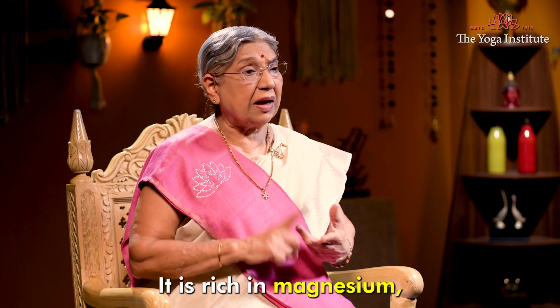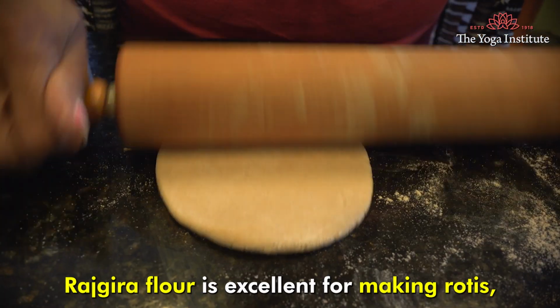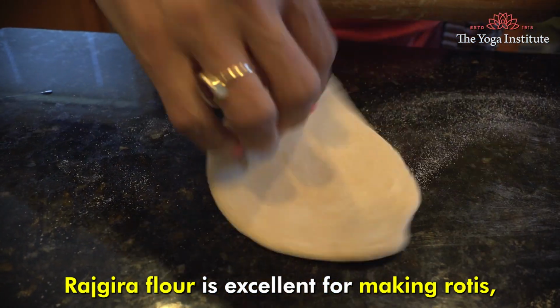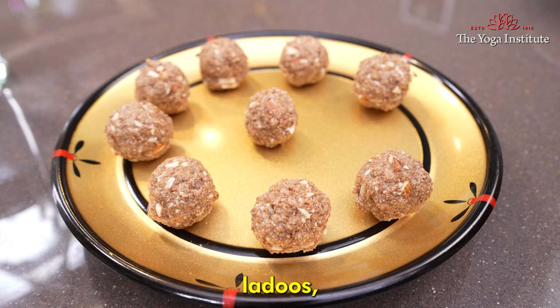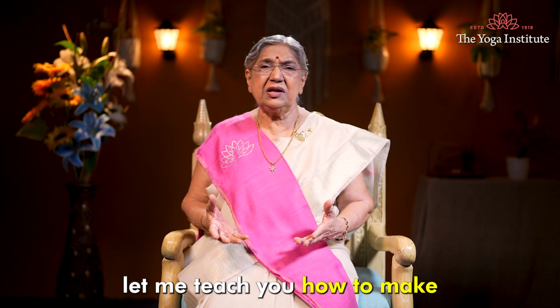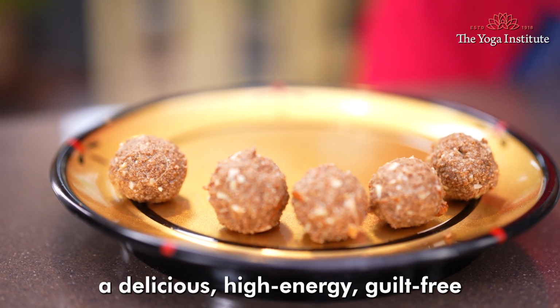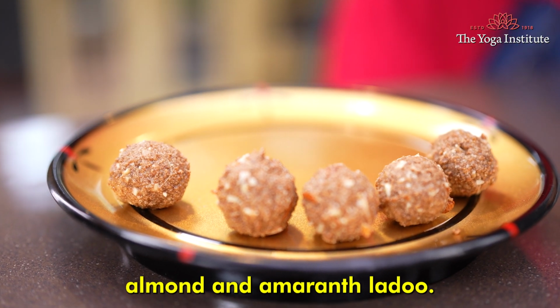It is rich in magnesium, which supports metabolism and reduces bloating. Rajgira flour is excellent for making rotis, laddus, or thickeners for soups and sauces. Let me teach you how to make a delicious high-energy, gluten-free almond and amaranth laddu.